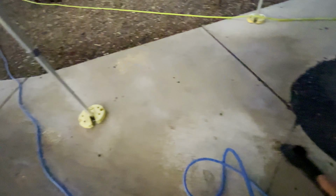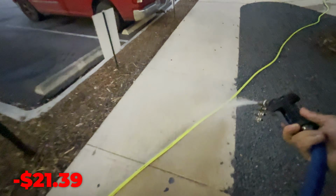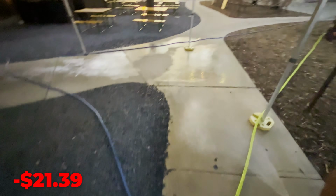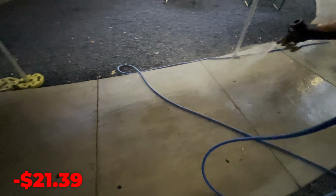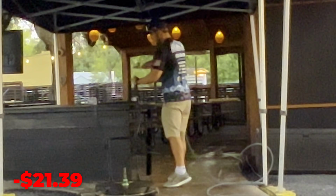I did spend $21.39 at the Lowe's this morning because usually I don't go to Lowe's to get my degreaser, but it was last minute. I needed a gallon of degreaser, and I heard that Purple Power stuff from Lowe's works pretty well. So we're gonna give it a shot today. Look at these walkways. They are a little dirty. All right, guys, I got everything degreased now. I'm fixing to hook up the surface cleaner. We will have some fun with it.